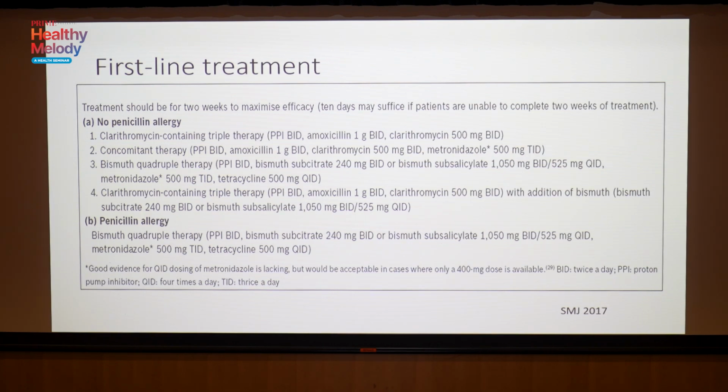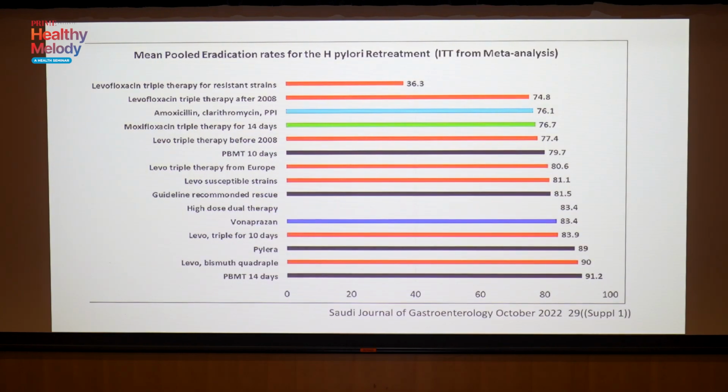This table is just to tell you that treatments are available. In general, most of the time, it consists of 3 drugs. The first drug is a medication to decrease the acidity, and this is used in combination with 2 antibiotics. The duration is between 7 to 14 days. The trend now is to use 14 days because studies have shown that a longer duration of 14 days increases the success rate marginally. The success rate is not 100%. Most studies, depending on the regimen used, give a success rate of between 70 to 90%.